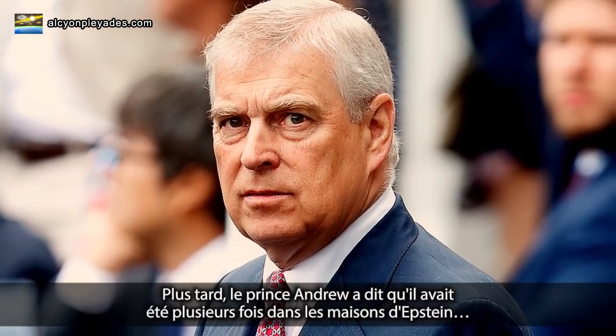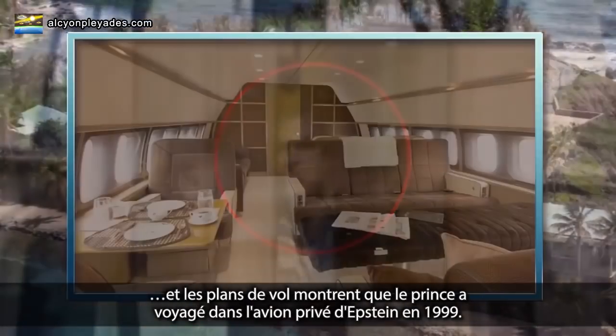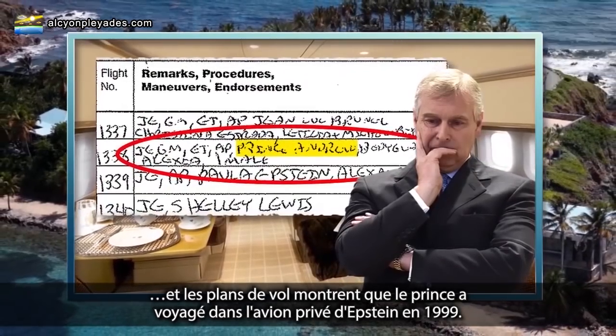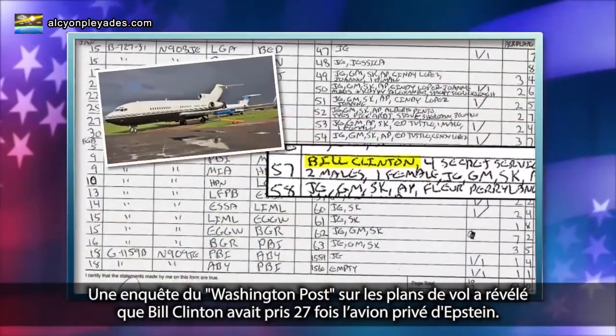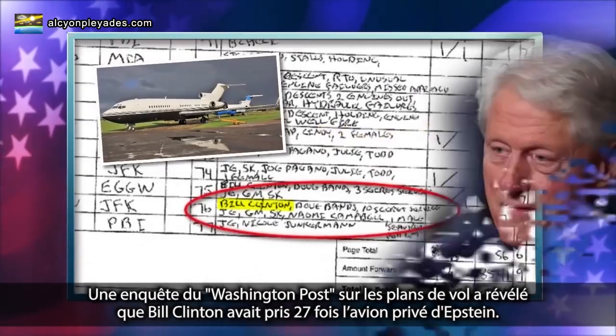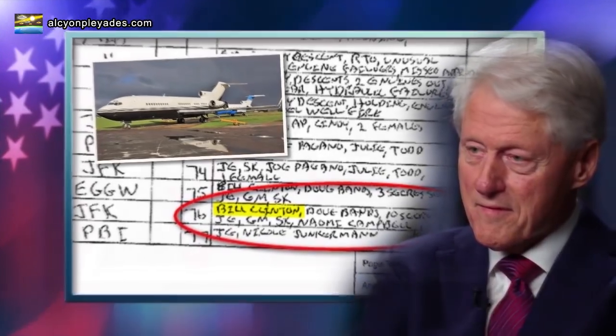Prince Andrew later said he stayed at Epstein's homes several times, and flight records show the prince travelled on Epstein's private plane in 1999. A Washington Post examination of flight logs revealed Bill Clinton took 27 flights on Epstein's private plane.